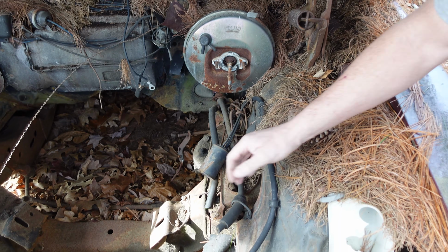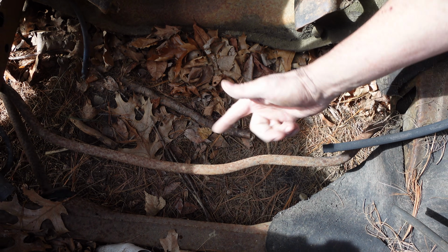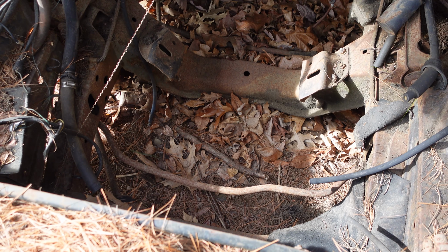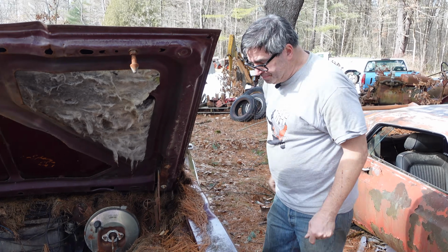The front sway bar, look at this. This is silly. Look how skinny that thing is. That's the front anti-roll bar. These things are usually twice that diameter, but there it is. But keep in mind that Mercury was about a boulevard ride, a plush ride, and as a result, a skinny front sway bar, all the better to help it be plush.